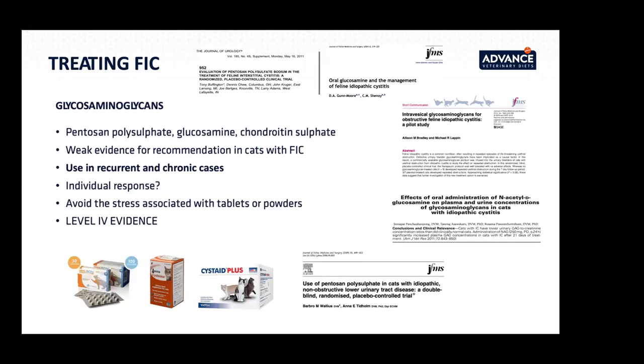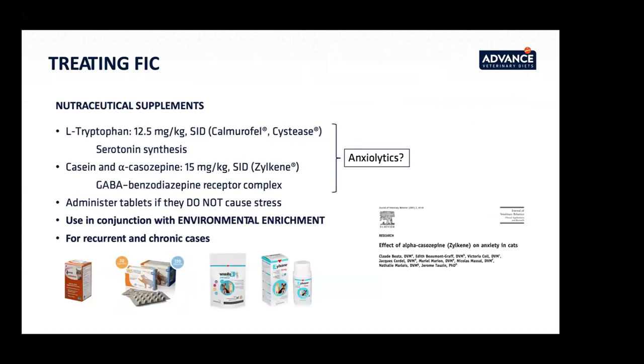Glycosaminoglycans, again, there is not much evidence to recommend them as a first line of treatment, okay? Because you never know how much of the glycosaminoglycans that you give orally arrive at the bladder to fix those zones of glycosaminoglycans that are missing in some parts of the urothelium. Another thing I consider all the time is that the pills are very big, and sometimes when you try to give a big pill to a cat, it can again induce stress and can induce FIC in these patients. So it's not recommended as a first line of treatment.